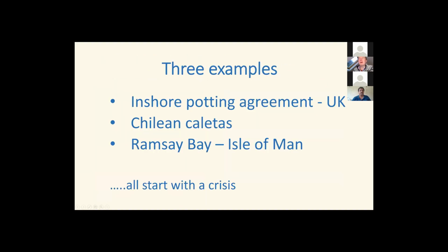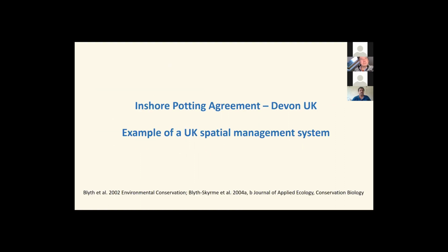So I'm going to give you 3 examples, 2 of which are from the United Kingdom, 1 of which is from Chile. So the first one I'm going to talk about is something called the Inshore potting agreement in the UK. Then I'm going to talk to you about Chilean coletas and what we can learn from those experiences. And then I'm going to come back to the UK and look at a small fishery in the Isle of Man. And the thing that unifies all of these fisheries, and I think this is a common theme, is that they all started with a crisis that then led to some form of co-management.